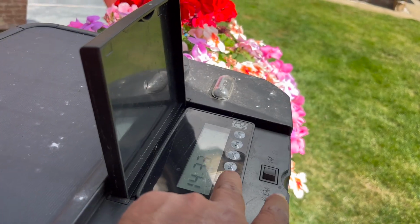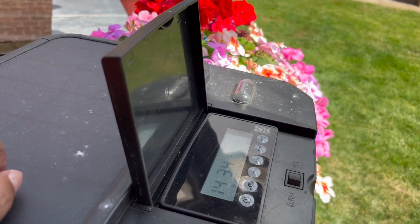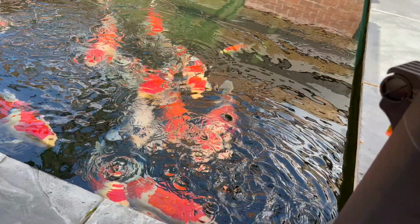If you wanted to feed the fish, you just press that button, and I think it lets out like 20 grams of food if you just press that button in. And as you can see, it's probably a little bit weird for them that the feeder is going off now, but as you can see, there's some food going in there.